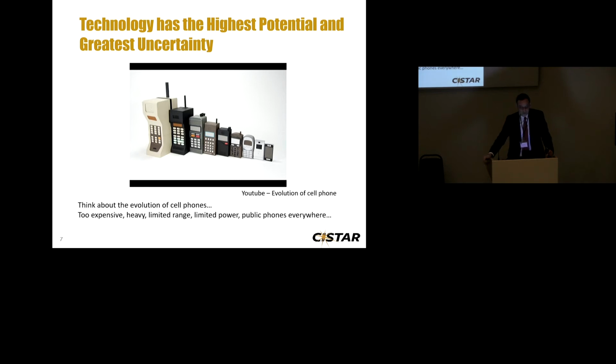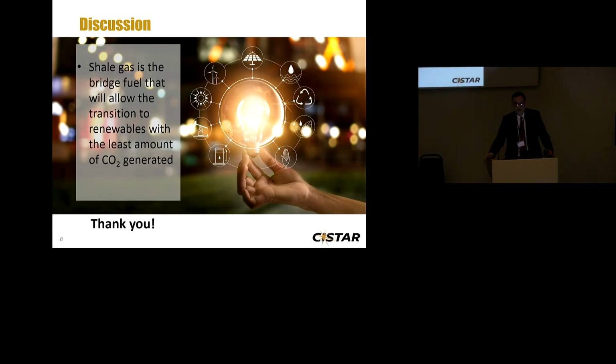So technology has the highest potential, but also the greatest uncertainty. I'm not here to tell you what the future is going to be. Nobody knows. But what we have to do now is use the technologies that we have, and that's what we are concentrating on to find out where to go. And we believe that shale resources as a bridge fuel have the potential of getting us where we need to be, out of fossil fuels, and on that journey generating the least amount of CO2. So that's the message I wanted to give to you, and especially for the students, we could have many things to discuss, and I hope you will be asking lots of questions. Thank you.